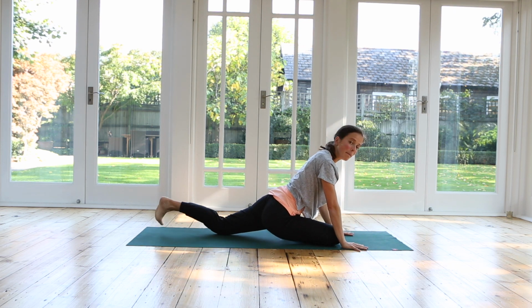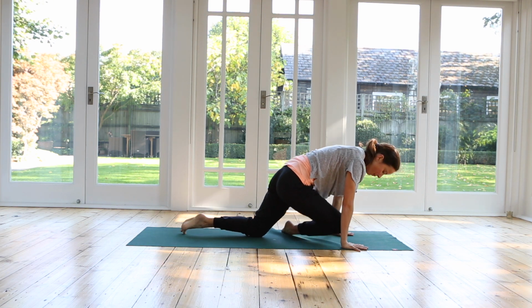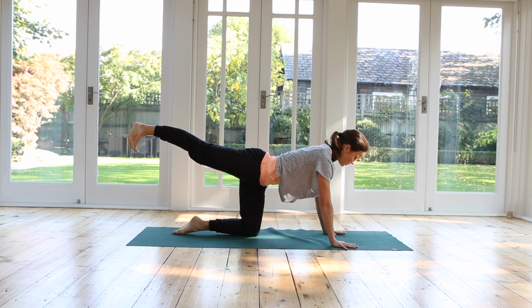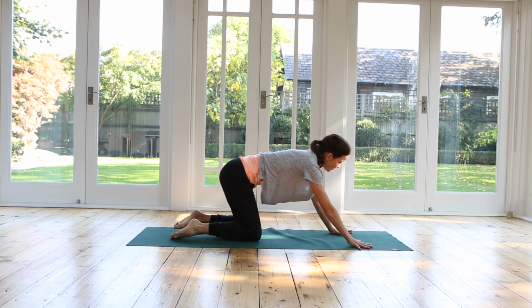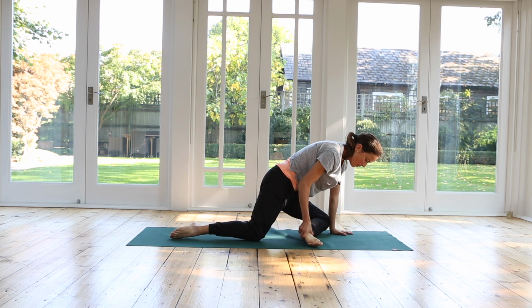Now if you wiggle your back knee forwards, then you can stand on it. You can free your right leg. Stretch your right leg out, re-engaging the muscles of your right hip, your right hamstring, and relax your leg down. Good, same on the left side, bringing your left knee towards your left wrist, wiggling your foot a little forwards.